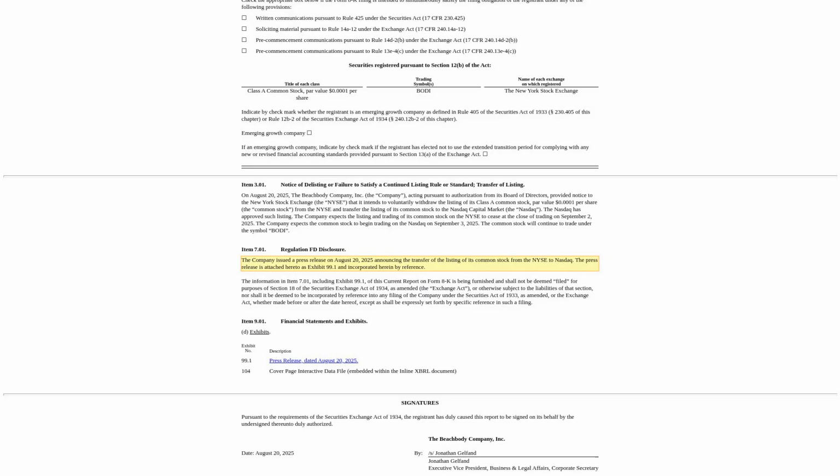This press release is included with this report as an exhibit, so anyone can read it. Scroll. The information in Item 7.01, including Exhibit 99.1 of this current report on Form 8-K, is being furnished and shall not be deemed filed for purposes of Section 18 of the Securities Exchange Act of 1934, as amended, the Exchange Act, unless they specifically say otherwise in future filings.